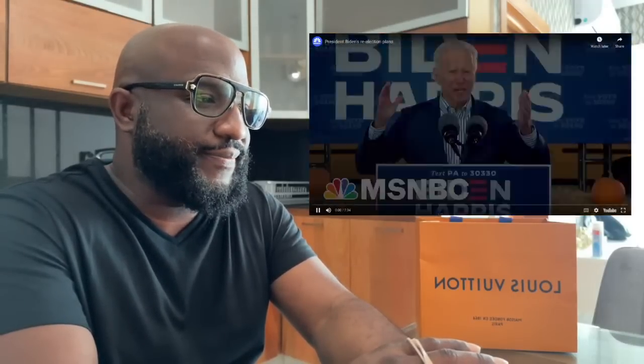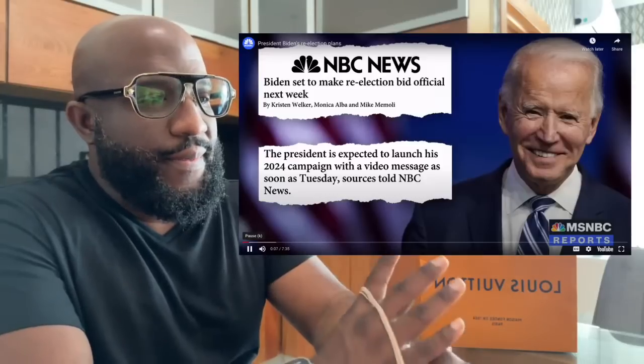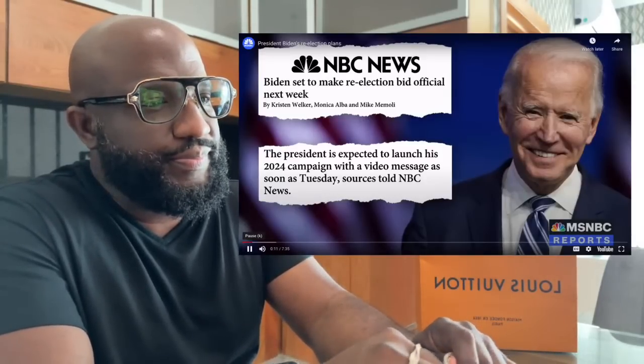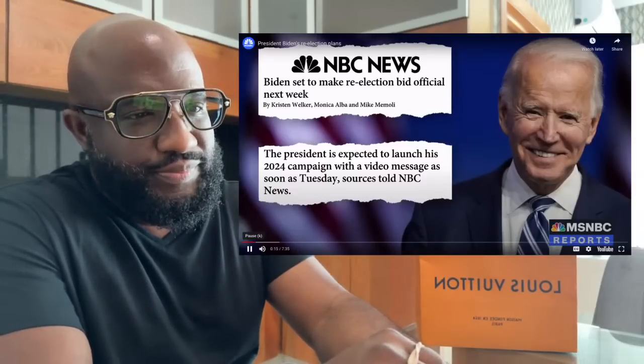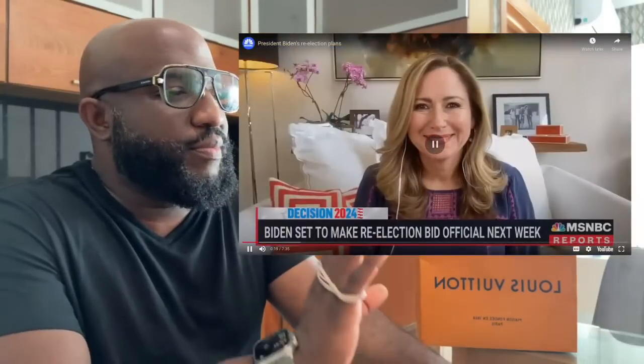You ready? As of Saturday, President Biden is ready to make another run for the White House, so we're hearing. And after months of hints, 3 sources telling NBC News the president could launch his re-election campaign as soon as Tuesday. That date would mark the anniversary of Biden's 2020 campaign announcement.